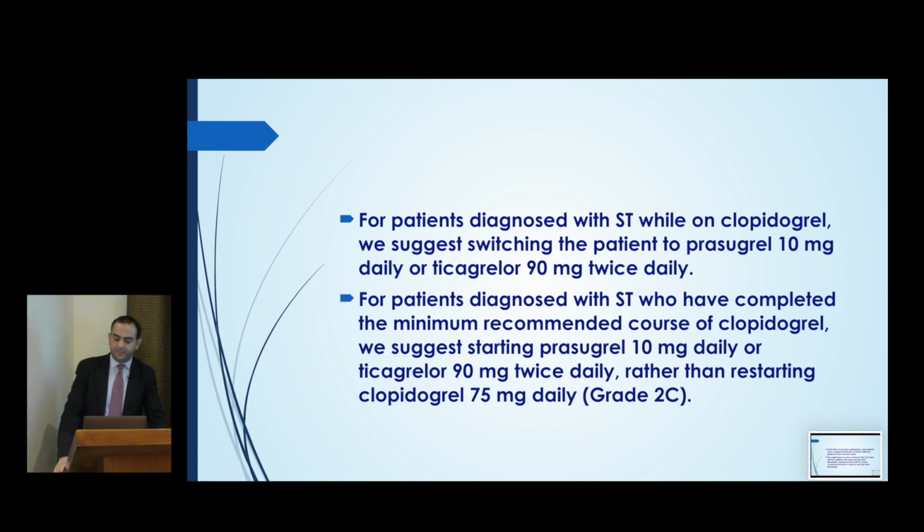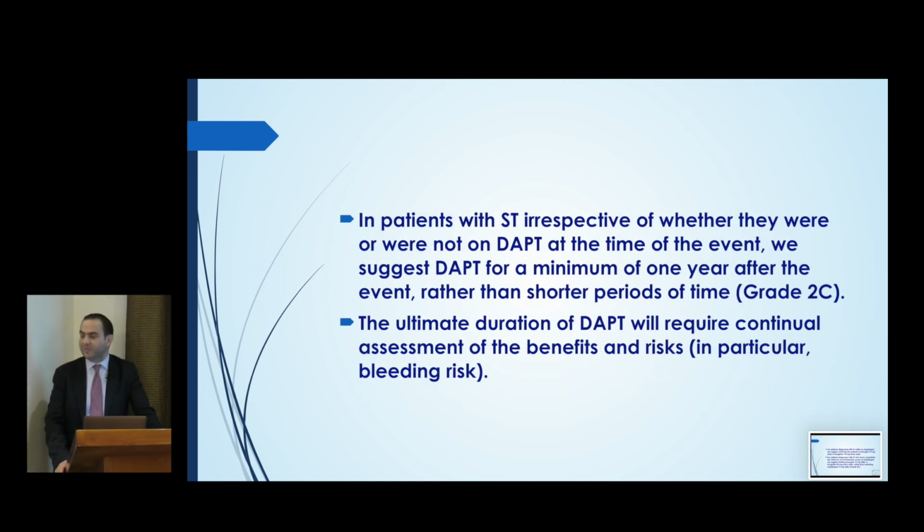For patients diagnosed with stent thrombosis while on clopidogrel, we suggest switching the patient to prasugrel 10 milligrams daily or ticagrelor 90 twice daily, according to the ACC/AHA guidelines. For patients diagnosed with stent thrombosis who have completed the minimum recommended course of clopidogrel, we suggest starting prasugrel or ticagrelor daily rather than restarting clopidogrel 75.